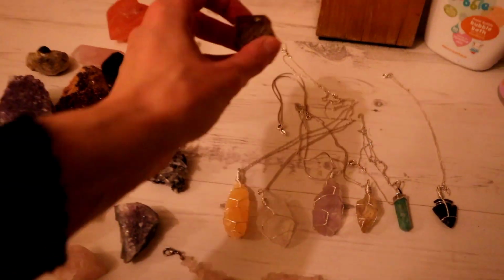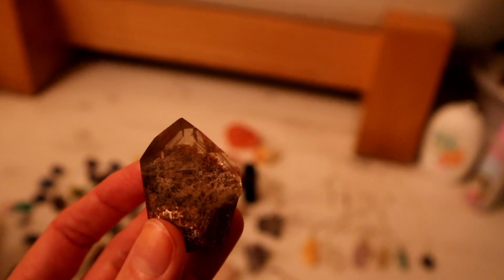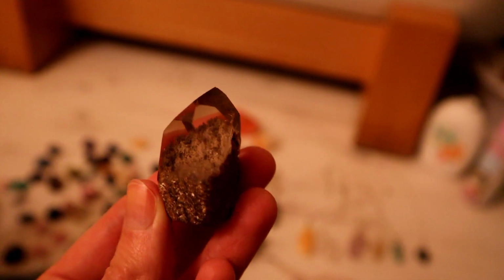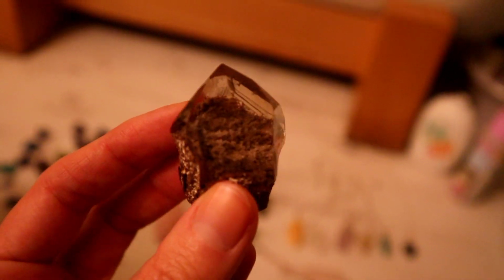This one's a really cool one. I wonder if you can... Don't know if I'll be able to focus in. Oh, I can't do it. I can't do it mostly because my hand... Oh, there we go. Woohoo! It's like a little world. I think it's called something like garden stone.